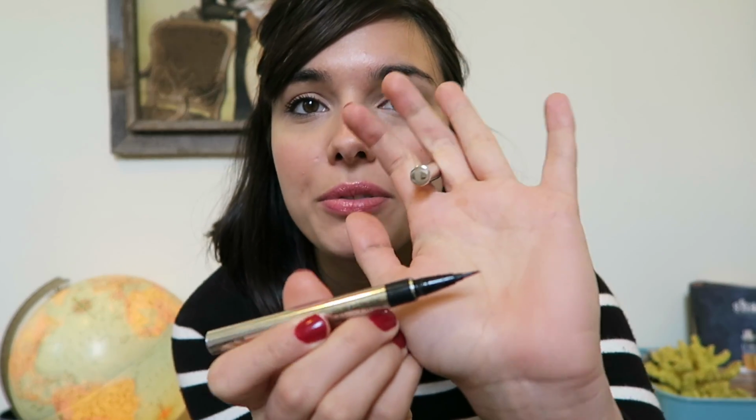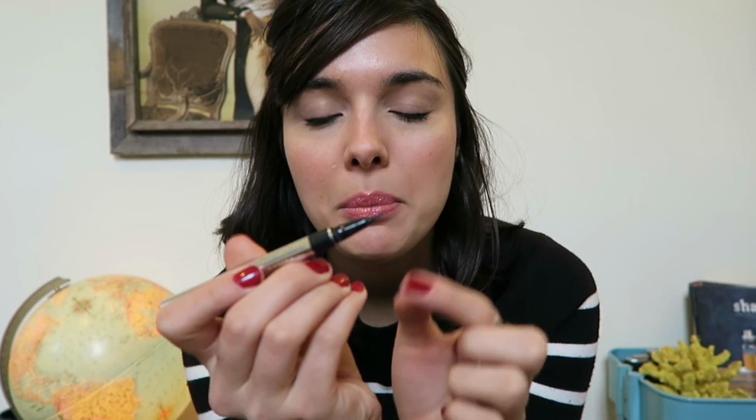The other one is a Physicians Formula. This also has a really wonderful brush. I've used it quite a lot, so it's starting to fray a little bit on the edges. But this is sort of similar to the Kat Von D one. It's like little, I don't know how to describe it, but instead of being a felt tip, it's more like a real brush with little filaments.